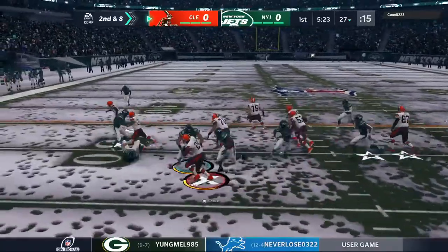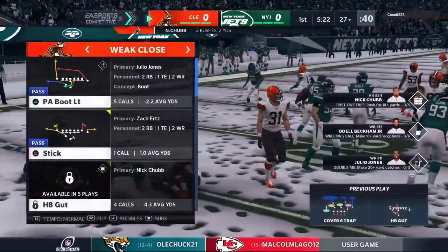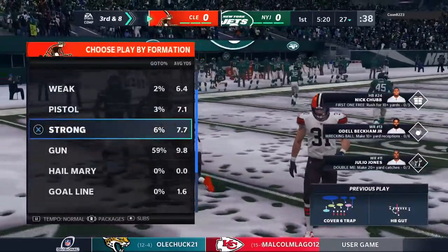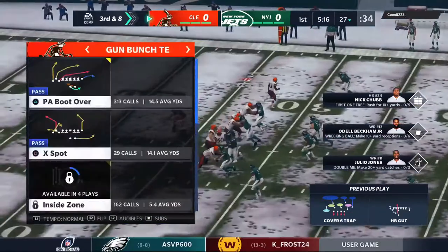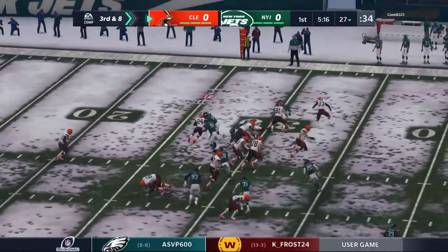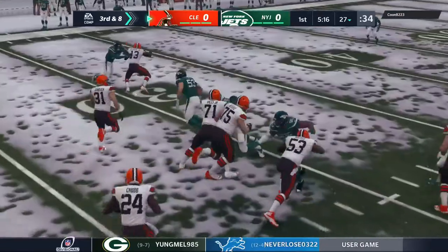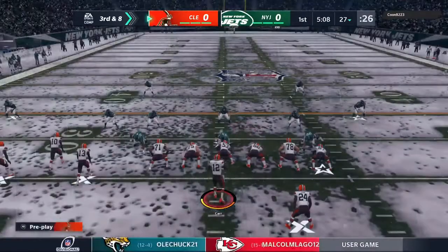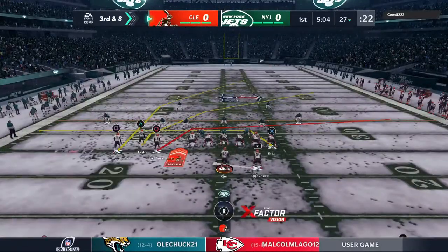A run for Nick Chubb. Trying to bounce it outside, but he's only able to get it back to the line of scrimmage. Taken down right. Two runs in a row, but only 2 yards to show for it. Looked like he was trying to bounce it outside, but no success. Yeah, sometimes you got to just figure out where you're going to go, and sometimes you just have to take it to another spot. And trying to get it outside, the defensive pursuit was there and just ran him down.